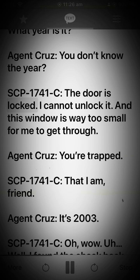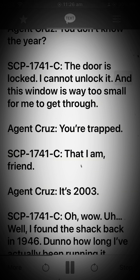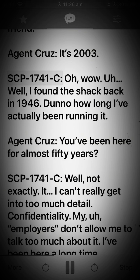SCP-1741-C: The door is locked. I cannot unlock it. And this window is way too small for me to get through. Agent Cruz: You're trapped. SCP-1741-C: That I am, friend. Agent Cruz: It's 2003. SCP-1741-C: Oh, wow. Well, I found the shack back in 1946. Dunno how long I've actually been running it. Agent Cruz: You've been here for almost 50 years?